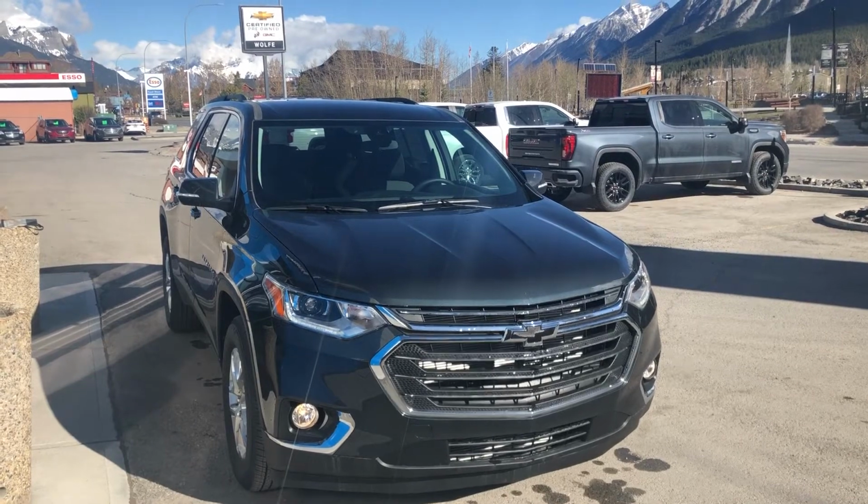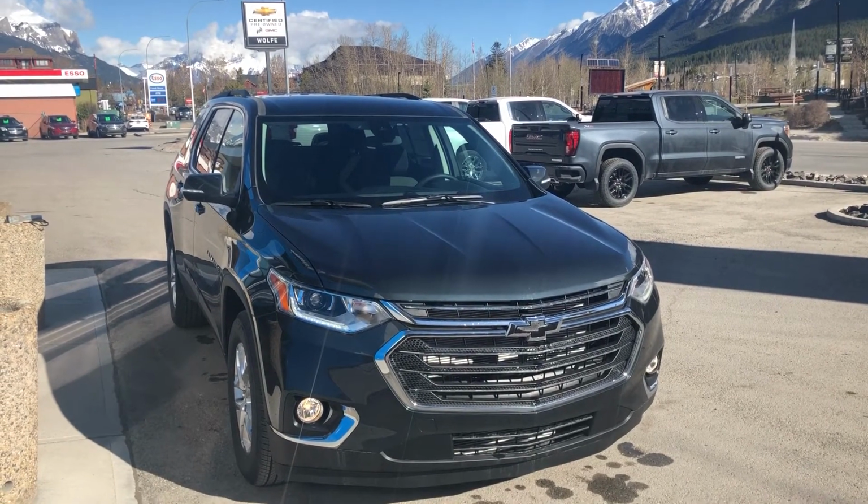Today we're looking at a 2021 Chevy Traverse all-wheel drive.